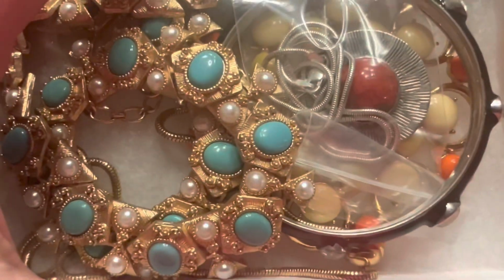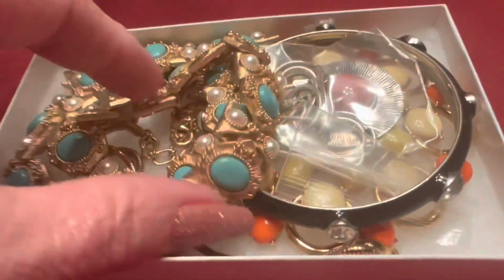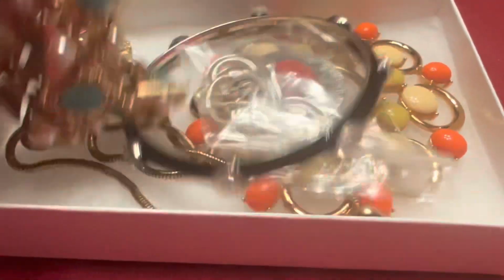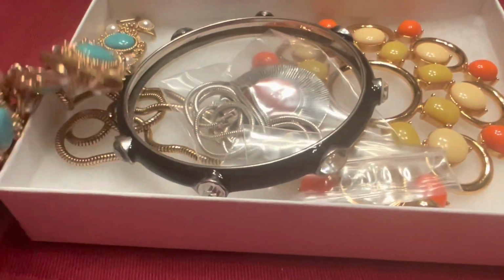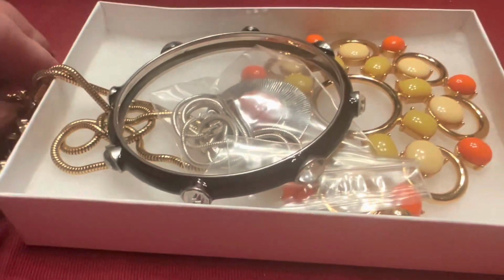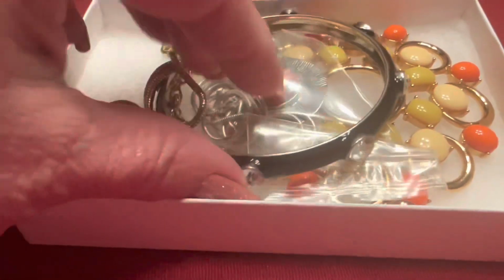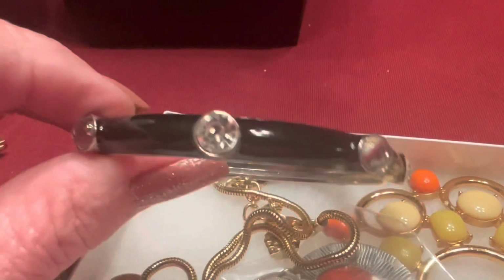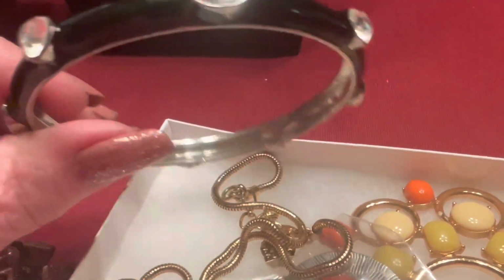So it's all opened up, and I'm really excited to go through these pieces. I'm going to do this piece last because I'm going to tell you a little bit about it. I had to do some research on it because it does have a mark that I didn't recognize. This first item was a gift from Steven. He usually includes a little something extra.